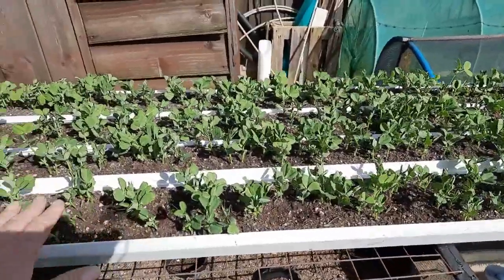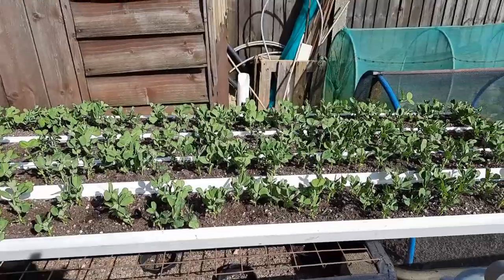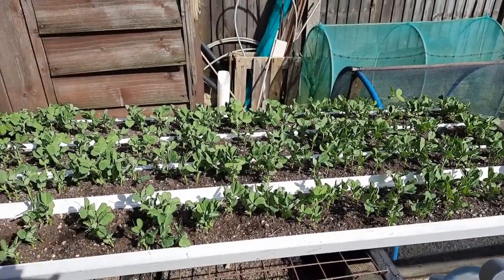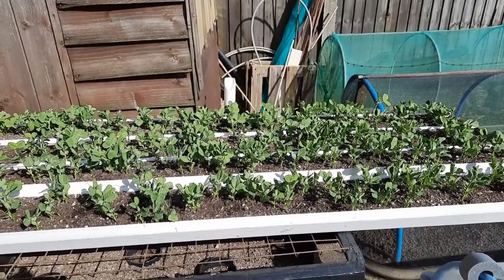So these are peas, they've come through, they're a bit patchy, but I mean there's plenty enough there. Those are the peas in the gutters. I can't remember when I sowed these now, it's not that long ago to be honest. But they've all come through and they just stay out here.